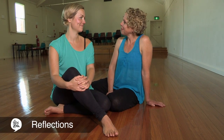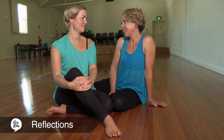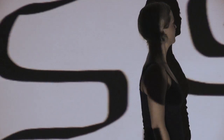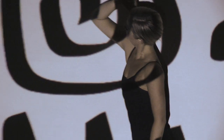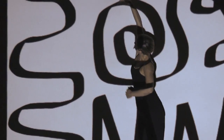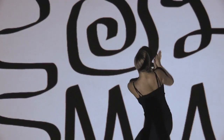So Claire, what was the most interesting thing in doing the line dance for you? Well, at first I felt a little bit apprehensive, but as soon as I got into it, I had a sense of freedom. So I liked the fact that you could just do whatever you wanted and you sort of lost your inhibitions, and it was really fun.